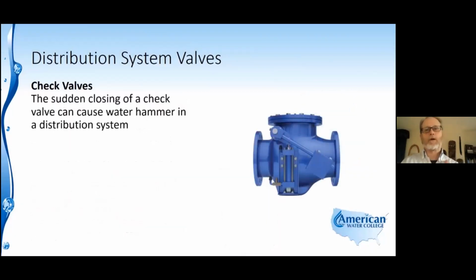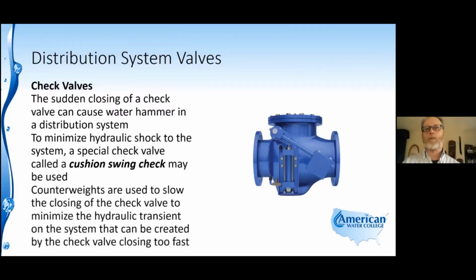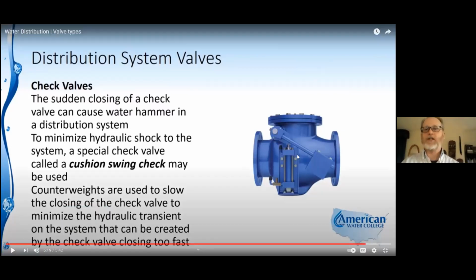The sudden closing of a check valve can cause water hammer in a distribution system. To minimize hydraulic shock to the system, a special check valve called a cushion swing check may be used. Counterweights are used to slow the closing of the check valve to minimize the hydraulic transient on the system that can be created by the check valve closing too fast. And you'll see these quite often in wastewater lift stations. They do tend to rag up, but the check valve inside will be forced open by the pump, and then turning off the pump allows the outside weight, which can be adjusted, to slowly close and allow the water column to come back without damaging either the pump or the pipe.